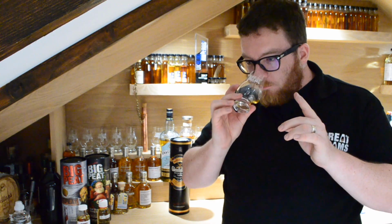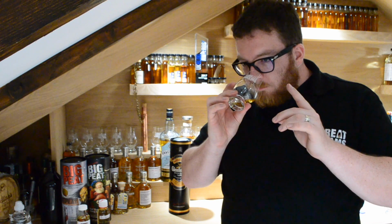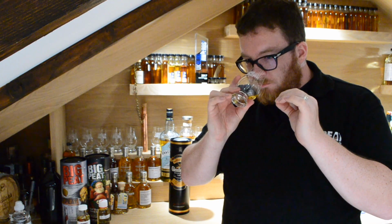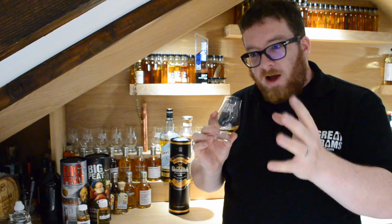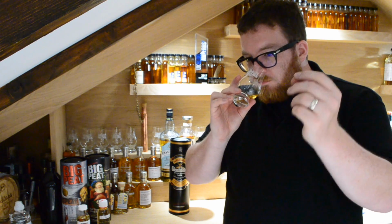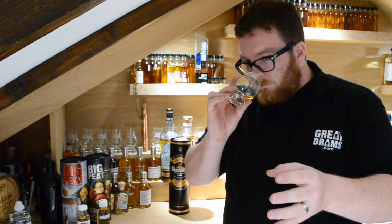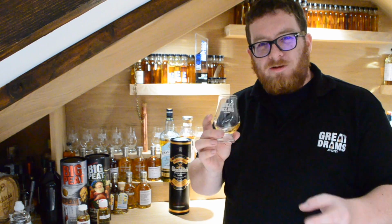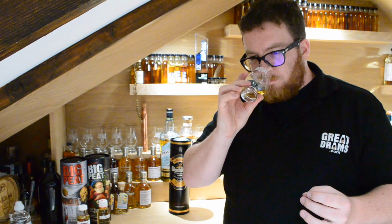So, pre-poured, save you time and me time. Nice. Wow, okay. So, there's a slight smokiness here. Tons of fresh apples, toffee, vanilla. Wow, that's an amazing nose. Bit of spice there as well.